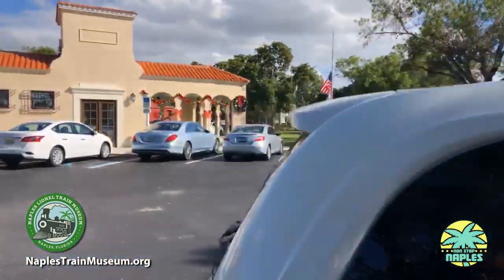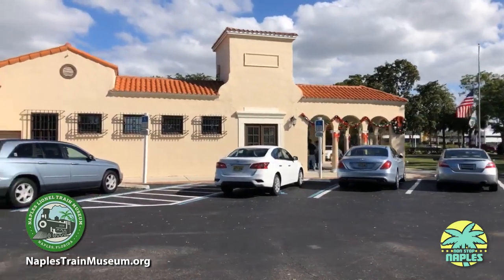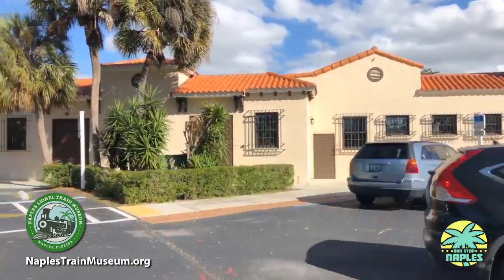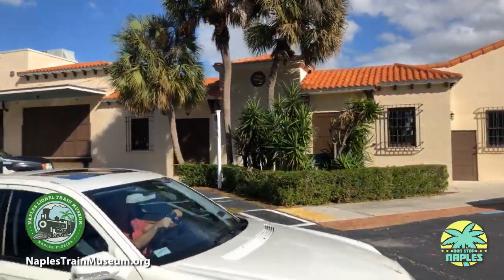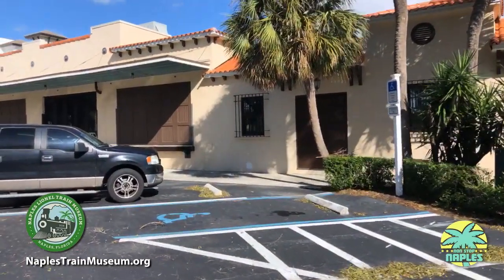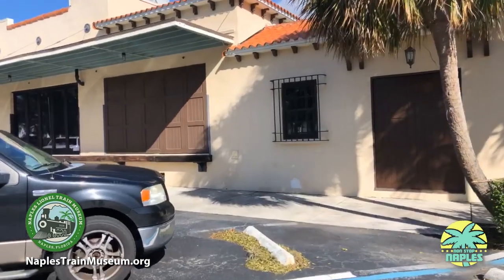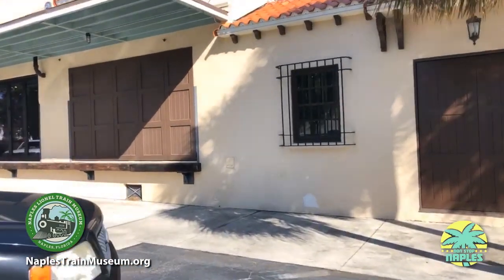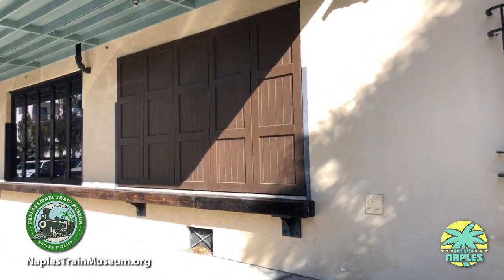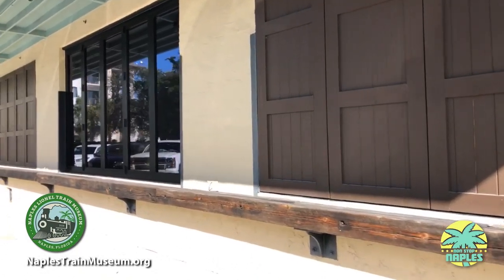That was definitely interesting. Well, here's the east side of the old depot here. You can still see the old freight doors here, used to load the freight into the vehicles that were out here. There's actually a replica of the old depot inside the Naples Depot, so you can see what it looked like when it was in action.